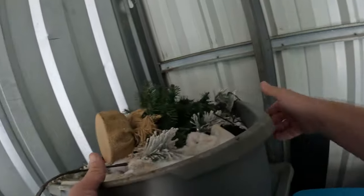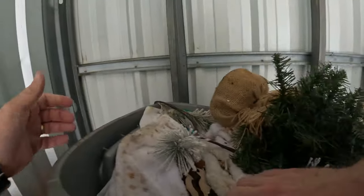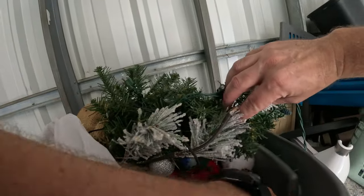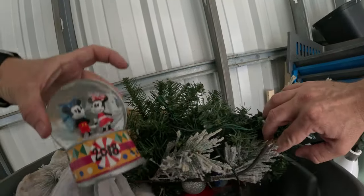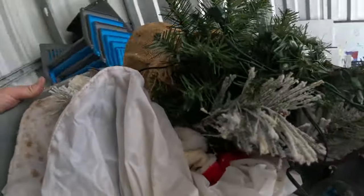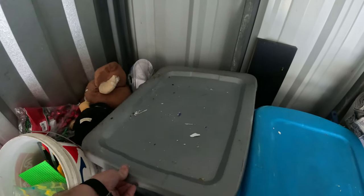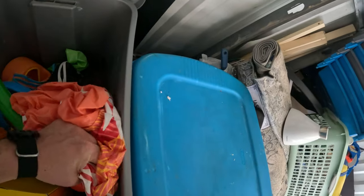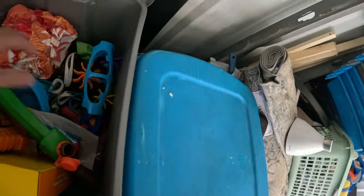That's gonna be heavy. This looks like some Christmas right here. Some kind of blow up down in there. 2018 Mickey and Minnie snow globe. Let's check this one here. Hope it's not more schoolwork. Okay, no, but it's more toys. Giant sunglass fort. Nerf guns. I'm just hoping to find that one with the gaming stuff in it, maybe.